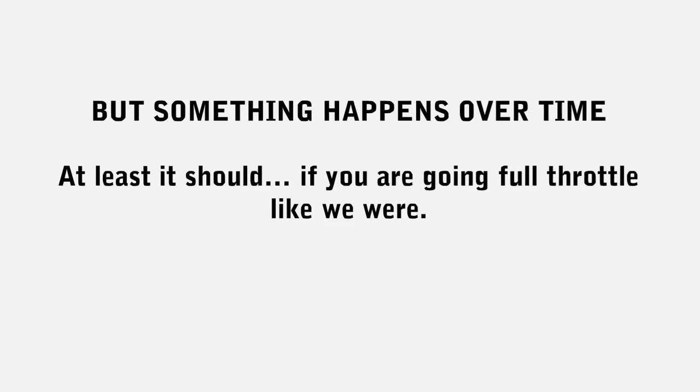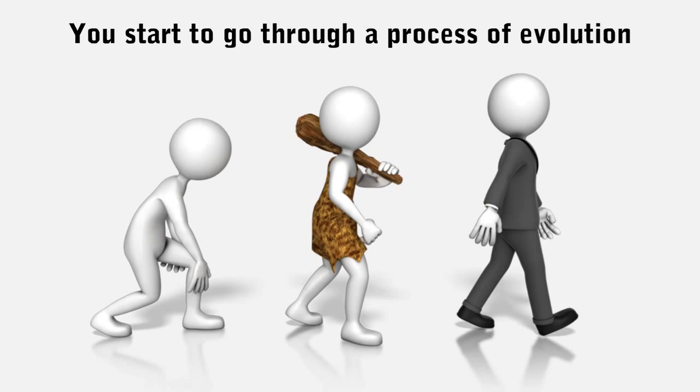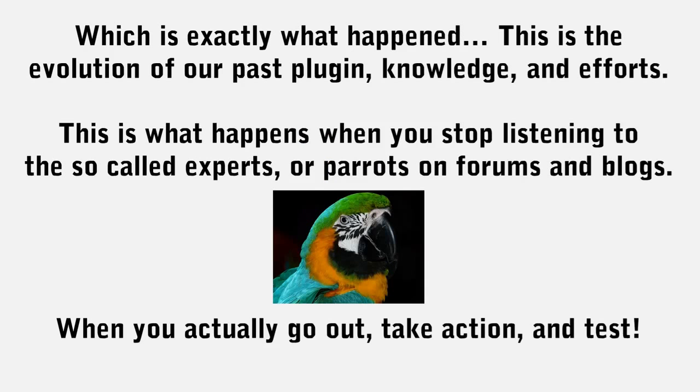But something happens over time. At least it should if you are going full throttle like we were. You start to learn even more. Little tweaks, fixes, and techniques that just bring you to a whole other level. You start to go through a process of evolution, which is exactly what happened. This is the evolution of our past plugin, knowledge, and efforts. This is what happens when you stop listening to the so-called experts or parrots on forums and blogs, when you actually go out, take action, and test.